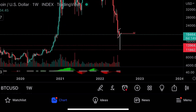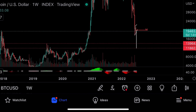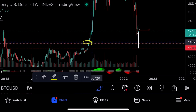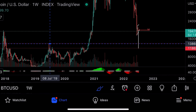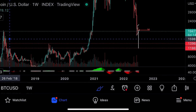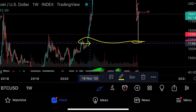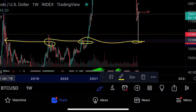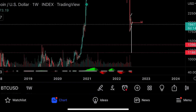I think worst case scenario for Bitcoin is these two lines, 13,900 and 11,800. Why? Because you can see here that we've got a lot of support at the July 2019 peak, at this 13.9k. That's a strong support at 13.9, so I'm going to buy some there, but the main area of support is actually down at 11,800 here. You can see that was a support area, many support areas and resistance areas that will be future supports. I teach you all of this in the Crypto Master course.